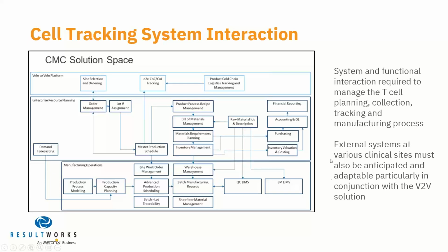Likewise, external systems at clinical sites need to be anticipated, and you need to think about adaptability and integration with those systems. And to the extent you're doing clinical trials at multiple sites, you may have multiple different clinical systems at each of those sites that you're interfacing with. So you need to work through processes and ways that you're going to interface with those systems or collect data from those systems.